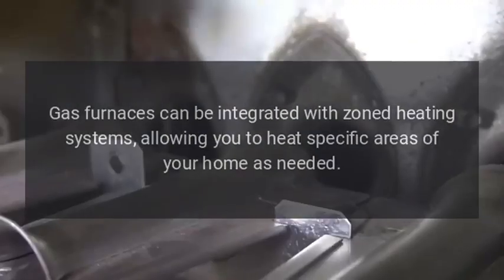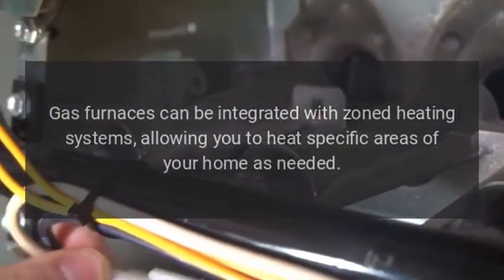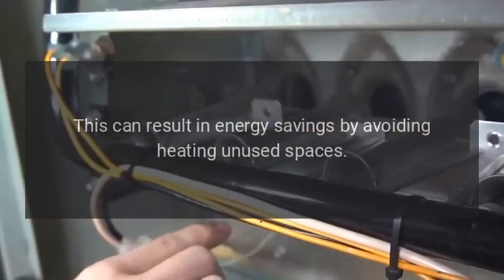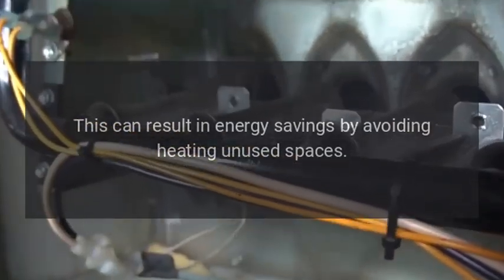Zoned heating. Gas furnaces can be integrated with zoned heating systems, allowing you to heat specific areas of your home as needed. This can result in energy savings by avoiding heating unused spaces.